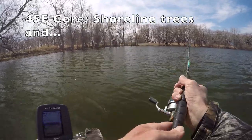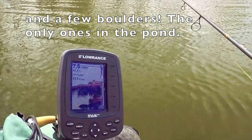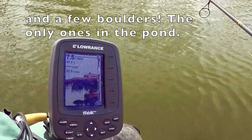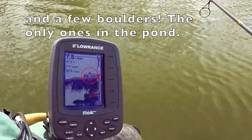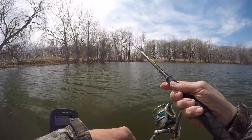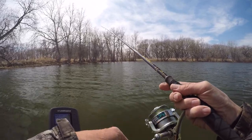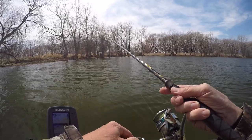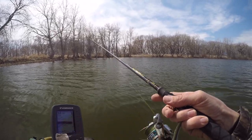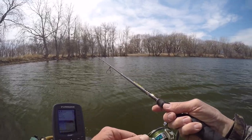Tall shoreline trees, are they gonna become important in this place now? I say that because we've lost inshore or offshore cover, lost our vegetation and our wood.